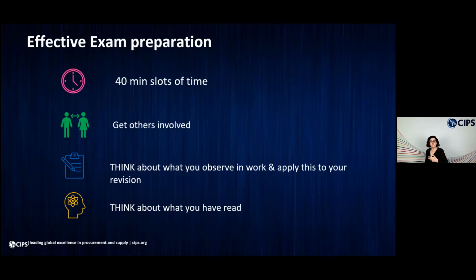Think about what you observe in work and apply this to your revision. So it might well be that you're undertaking a tender at work. See how this works through your revision as well. Think about what you've read. Take time to make the connections and think about the implications of that as well.